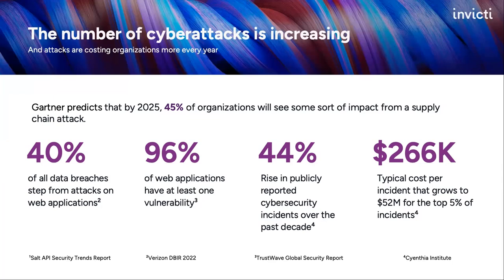The number of cyber attacks is increasing, costing organizations more every year. The stats are gruesome. Gartner predicts that by 2025, 45% of organizations will see some sort of impact from a supply chain attack. According to the latest Verizon Data Breach Investigations report, 40% of all data breaches stem from attacks on web applications. 96% of web applications have at least one vulnerability, which only takes one to get breached.